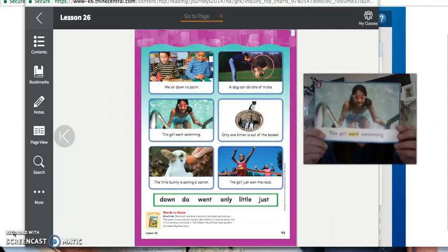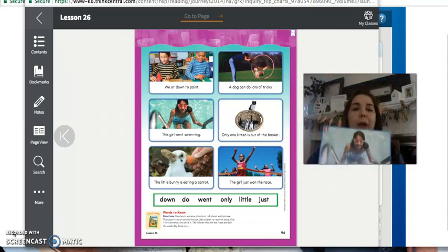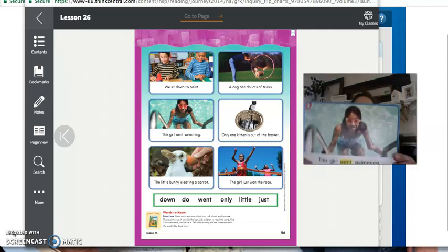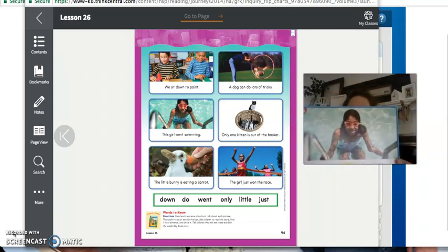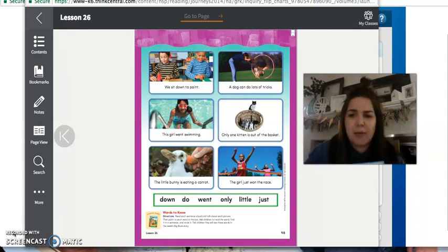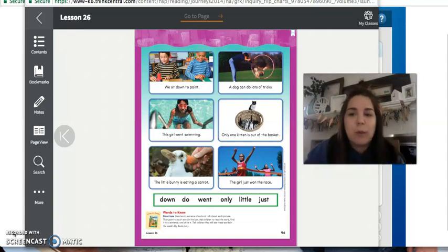Our next one is the little girl, number 3. And it says, this girl went swimming. Went. Went is our new word. Went. Let's stretch that out. W-ent. Went. Can I sound that word out? Yes, that is one we can sound out this week. So this girl went swimming. What does went mean? You use the word went to tell about going somewhere in a time before now.